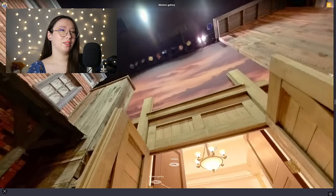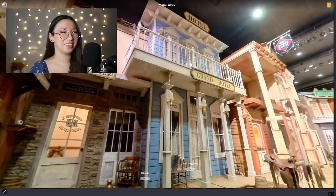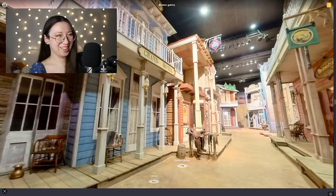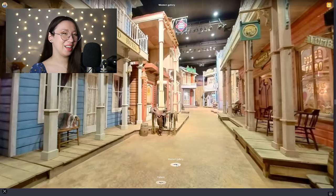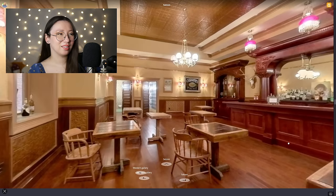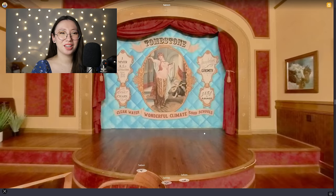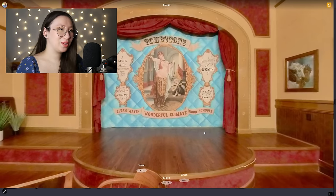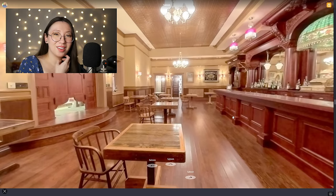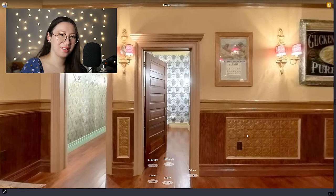Yeah, I don't even know what to say about this. It's insane. It's literally insane. If you've ever been to Disney World or Disneyland, I feel like this is it. It's literally a little town, and you can go inside. This is inside the saloon. This looks like a functioning saloon. There's a stage over here. I will be doing karaoke nights with my friends. What do you even say about this? It's crazy town banana pants.